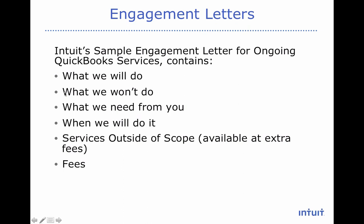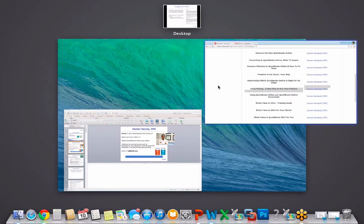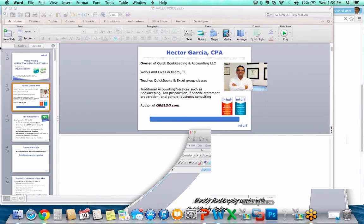Now, what I like about Intuit's sample engagement letter is that it contains, in a very simple, easy to read way, with no legalese, what we will do, what we won't do, what we need you to do, when we will do it, how we will get paid, and what is specifically listed as outside of the scope that will be billed separately. So I want to show you what that letter looks like real quick. I'm going to switch here to my Word file.